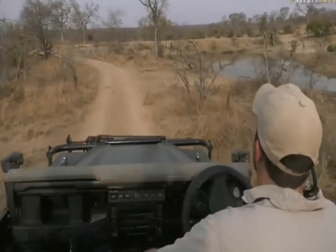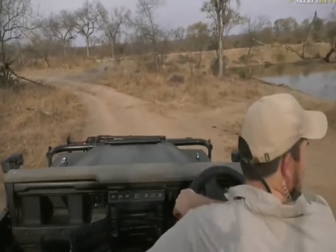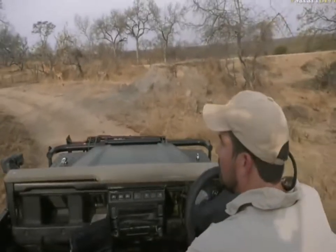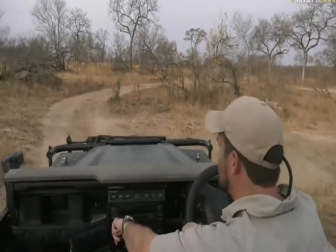Right, Treehouse Dam, what have you got for us? You've got an impala, which is for I, but we're not quite there yet. There's a blacksmith lapwing. Are there no Egyptian geese here? Are you kidding me? That's amazing. I would have thought we would have seen Egyptian geese for sure. There's our oxpeckers for O later in the day.